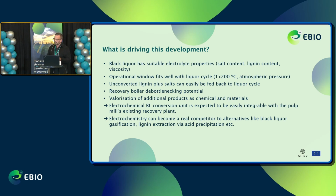And the electrochemical black liquor conversion unit is also expected to be fairly easily integratable with the pulp mill's existing recovery plant. The electrocells can favorably be multiplied and stacked into production units that could be adapted to the specific design capacity and also the specific mill requirements. And it could potentially become a competitor to alternatives like black liquor gasification or lignin extraction via acid precipitation.